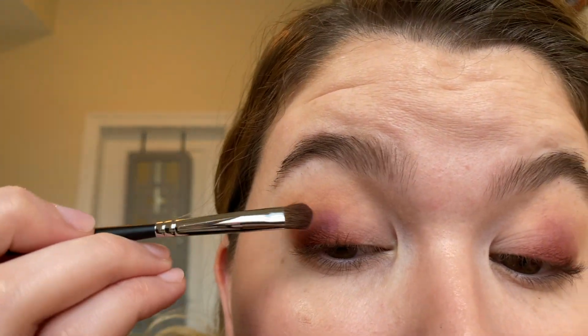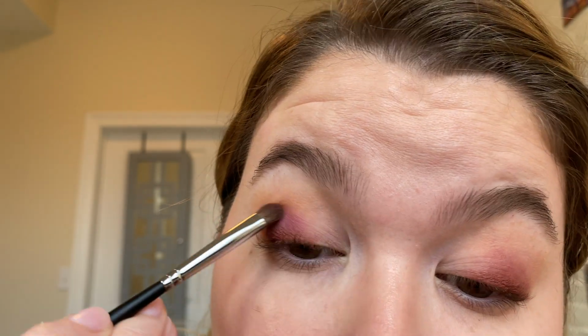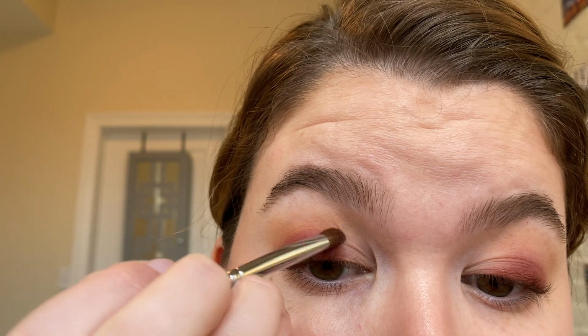Let's grab a little bit more of that first purple that I used. The Prickly Pear, we'll put that back. Yeah, see? Maybe I just shouldn't blend it as much as I did. Kind of interesting is the way that the yellow works with the purple.